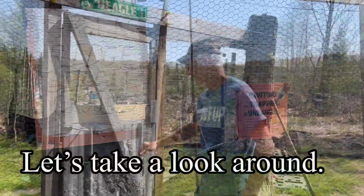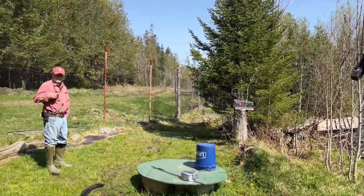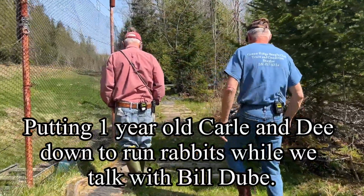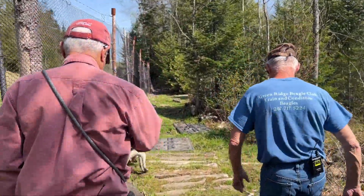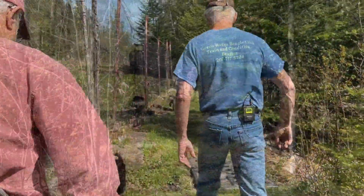Yeah. About how it works, ain't it, Bill? Exactly. No, go ahead. I'll hold the door. Come on, Charlie. Pop, pop, pop. Go find a bunny. That's going to be a good one there, I think, Bill. Yeah, what I've seen and heard, yeah. She's fast.